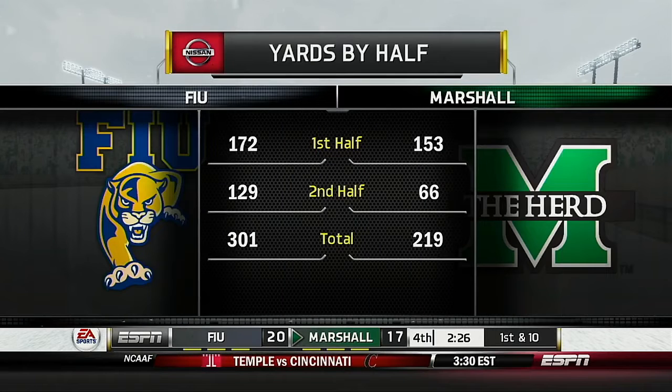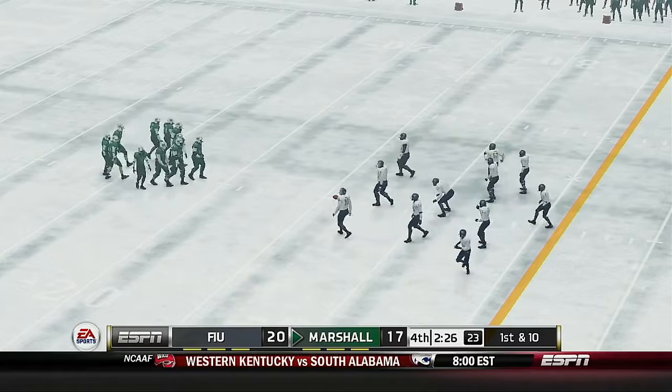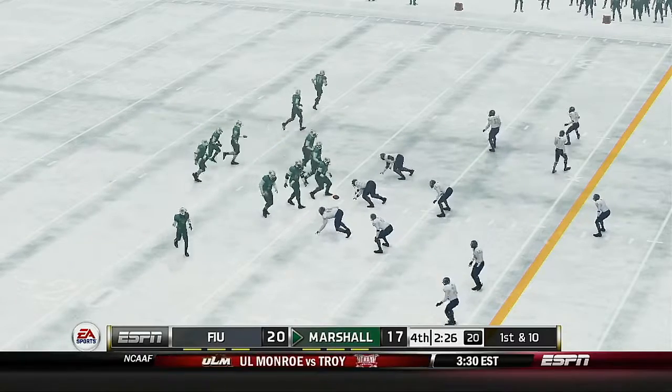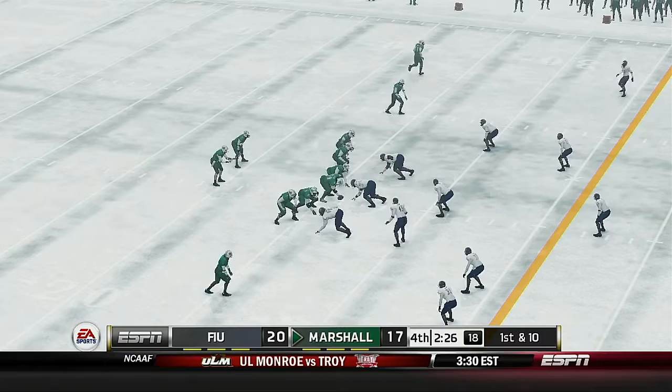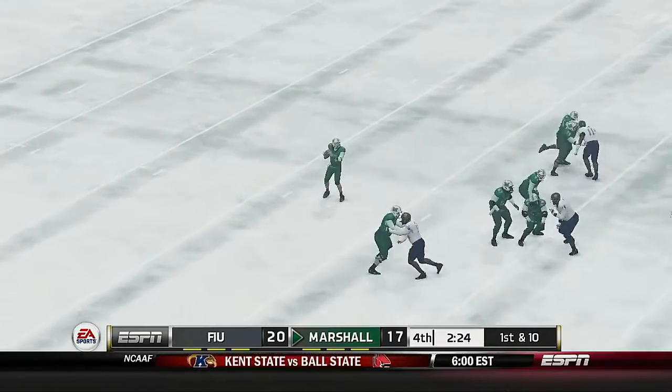Marshall's been unable to really show that they're the team to beat here, but it looks like they're going to get another chance at it. Well, it's now or never. This team has put themselves in a position where they have to hope for some heroics late. It's because they played sloppy most of the game. They're very fortunate they still have a chance to be able to win this game. Both teams realize that when the ball is snapped, we're one play away from a very different ball game.